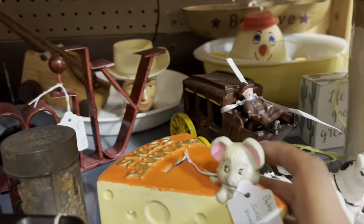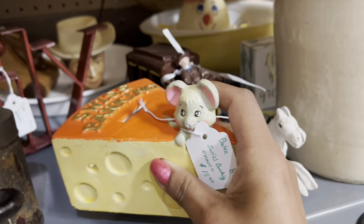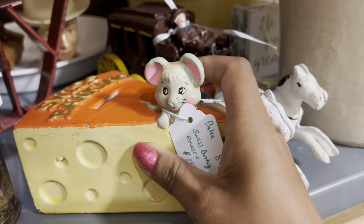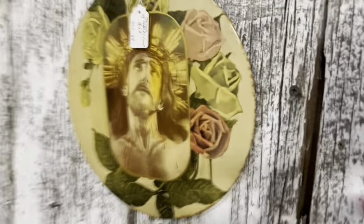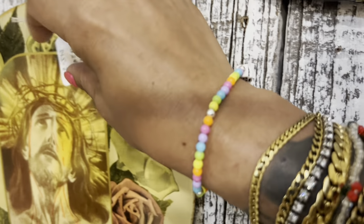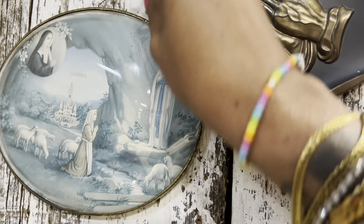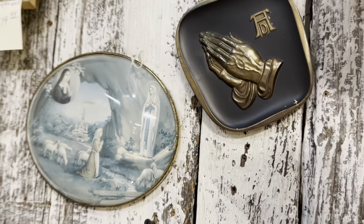Oh, cheese bank. Swiss banking. That's amazing. But $15 is probably about what I'd sell it for. Plus, it's got a couple nicks. I like the celluloid button. It's really vivid. $24. They're all at, like, pretty much retail for sure.